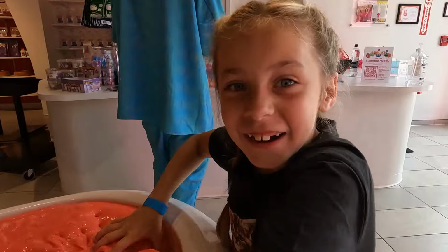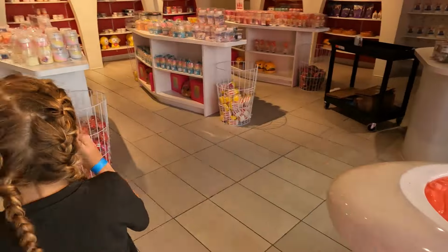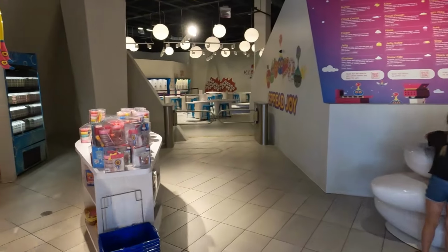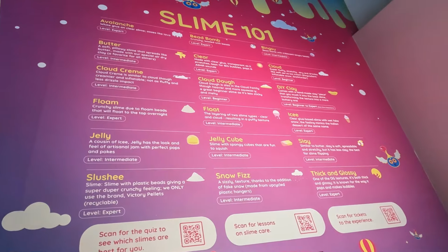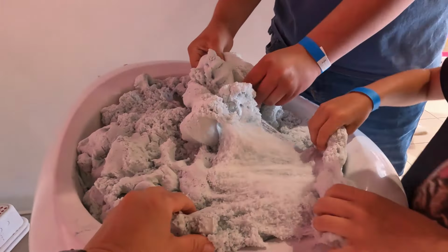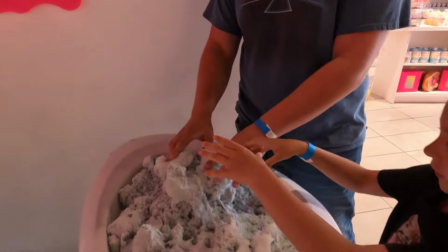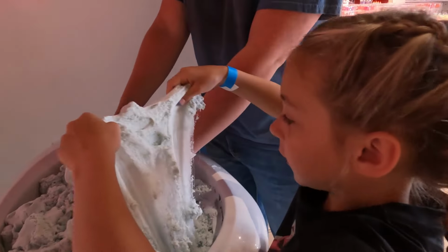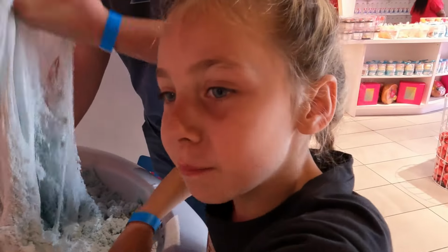What is it, girl? Slime. Ew. This place smells amazing. Oh, wow. What is that? Like moon slime or something? No, it's cloud. Wow. Yeah, we got a spider web. That's a nice spider web. And it smells. Oh, what's it smell like? Good. Cookies. It's better than cookies.